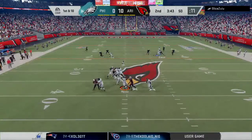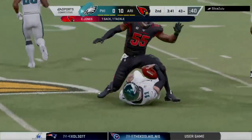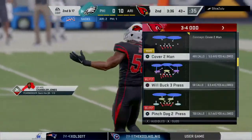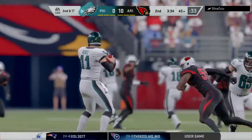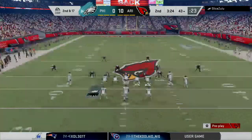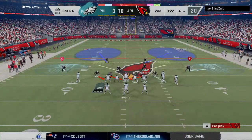From midfield, here's Wentz. And he's going to go down. They sack him back at the 42. Chandler Jones just would not be denied. That's a loss of 7. Now, following the sack, they'll look to make amends on a 2nd down and 17.